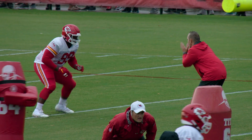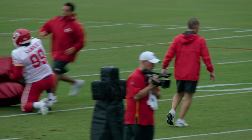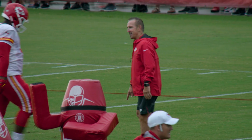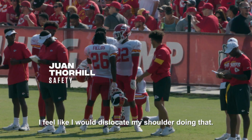Ready? Feet, go. Find it. That's a good job, Colin. That's nice work. You want to get some of these running backs in the game on Saturday, don't you? Yeah, knock them back. I feel like I was going to dislocate my shoulder doing that.